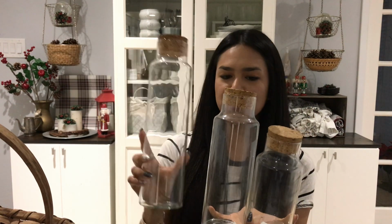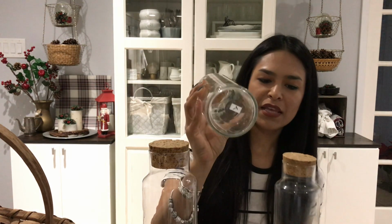The hubby actually really liked these. He's like, hey, those are some cool jars. I was like, I know. And they were $1 a piece, as you can see on the bottom. That's 1. That's 2. And that is 3.